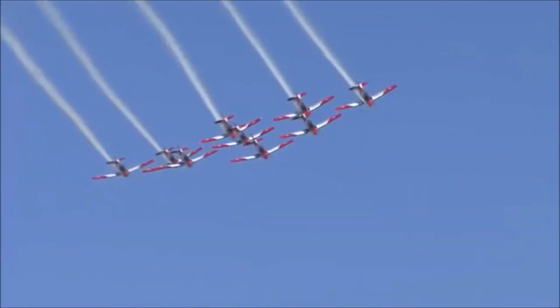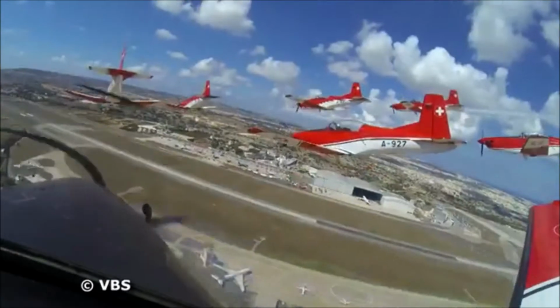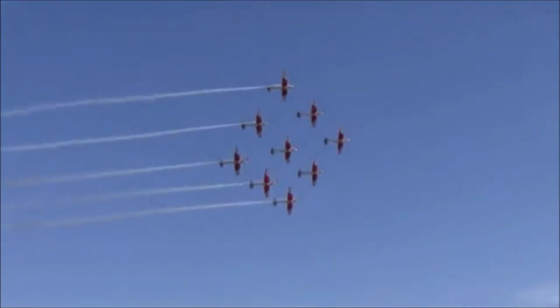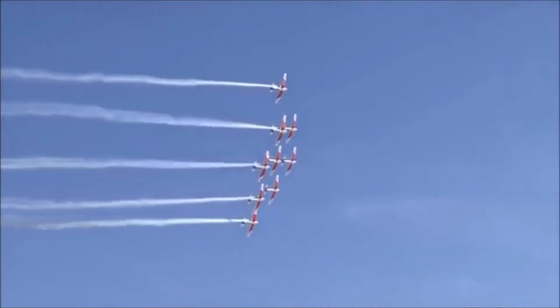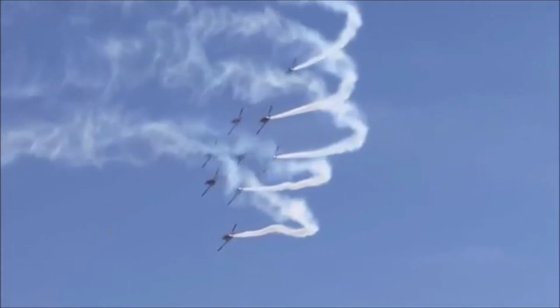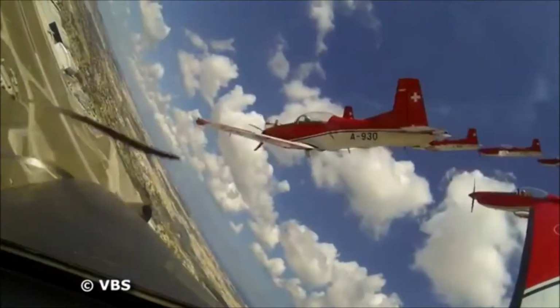Malta was the final show under the command of Hauptmann Werner Hoffmann, the commanding officer of the team. He supervises the team from the ground during the display. Leading the 9 aircraft formation is Captain Martin Vetter.